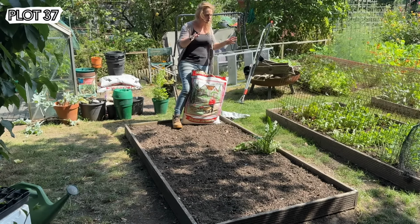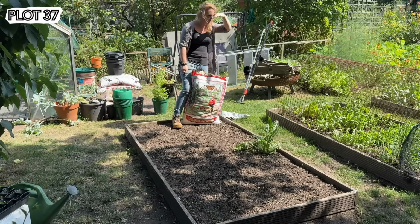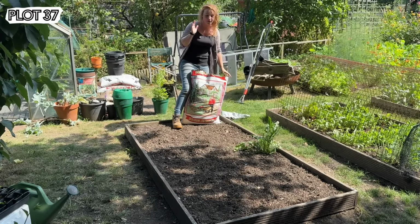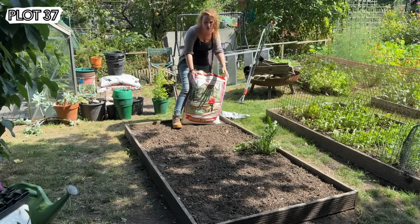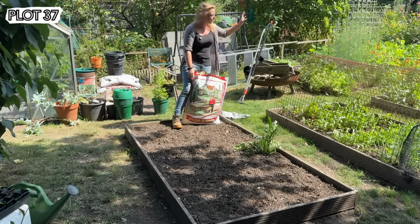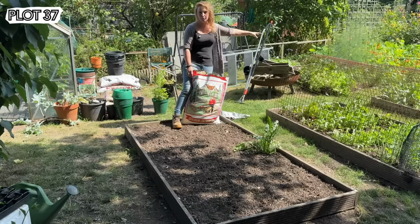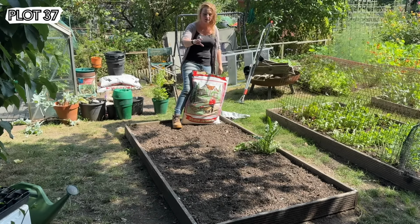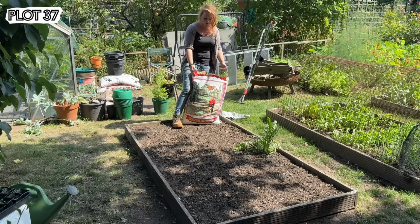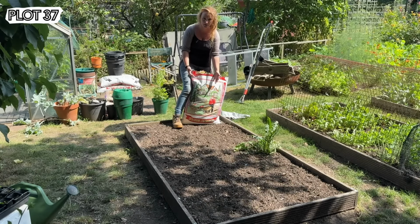Now we've unfortunately come up this morning to a bit of drama on the badger front, which I will show you in a minute, but it means that normally I would be putting the 2 bags of this on. I don't know if you remember last week I was saying that the bed that I planted up, I only put 1 bag in because I wanted the small seedlings to be able to get their feet actually into the soil rather than having to go through mulch, which is too airy for them.